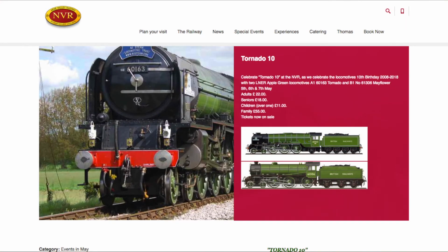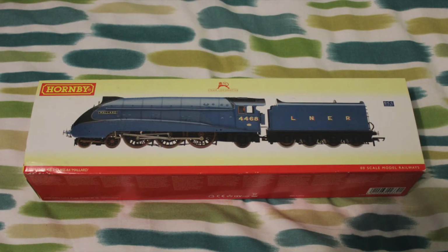Also this year, it's not just Tornado that's celebrating a birthday. The Mallard, again another model I've got, is celebrating its speed record, which was on the 3rd July 1938, so that's 80 years this year. Like I said, I've got that one.